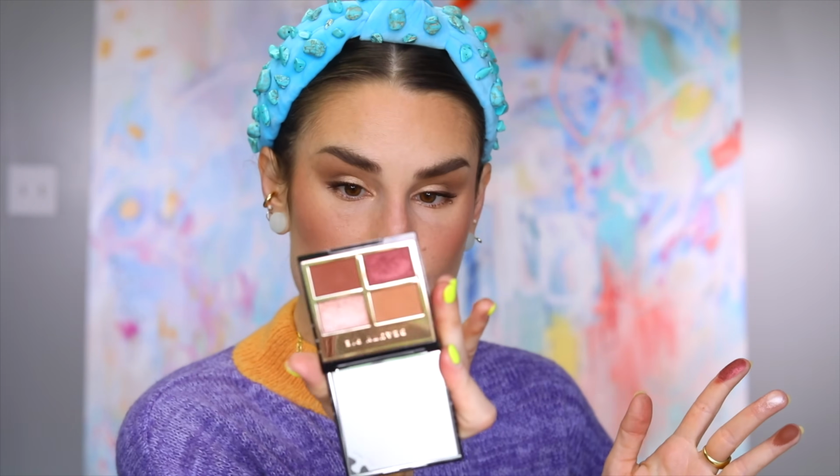And finally, honestly, the easiest one for me to use because it is totally dystopian cowgirl fortune teller realness is the rose gold one.